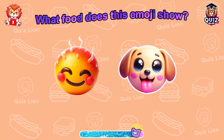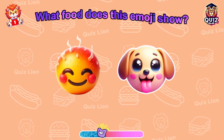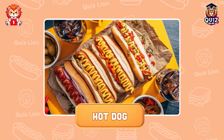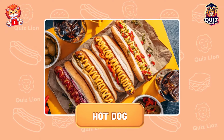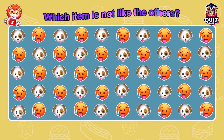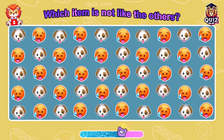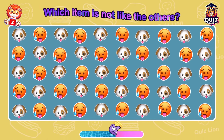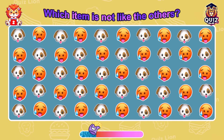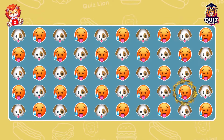What food does this emoji show? You found it! It's hot dog! Which item is not like the others? You are so good!